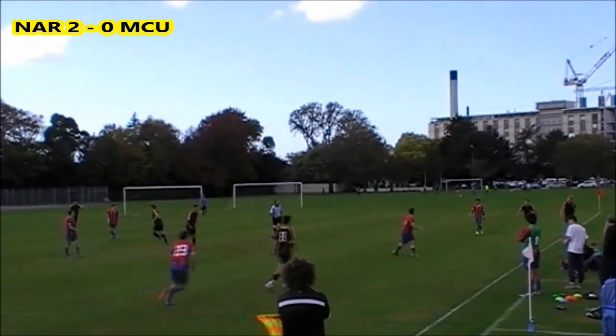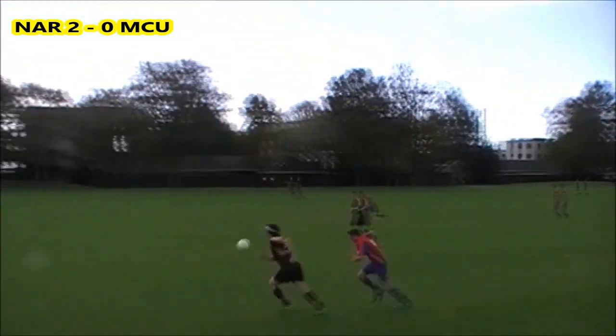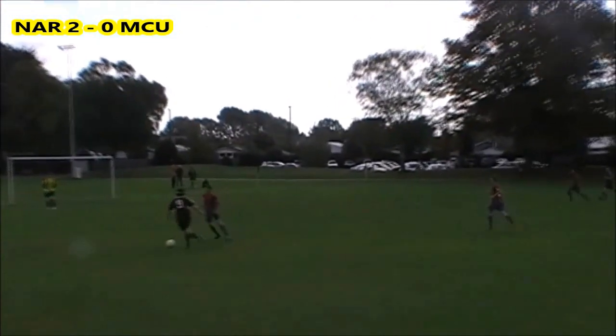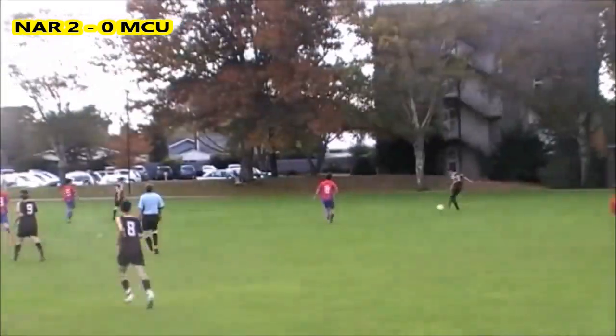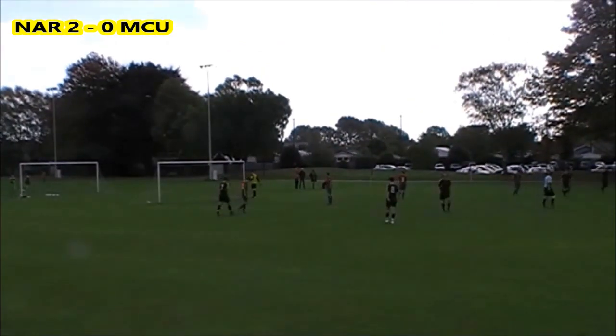Throw in for the Narwhals now, taken by Joe Hilton. David flicks it on, and it bounces over the defender. That really is poor defending by Mid-Canterbury. Pete comes down, lazy step over there, tucks inside of his man, trying to get on his right foot for the shot, but he's able to play it out for James, the right back, who's come surging forward. He takes a hit, but it's well over the bar.